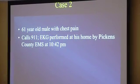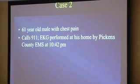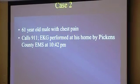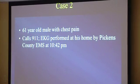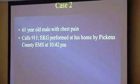This is a 61-year-old male, and ladies, I don't want you to get the idea that y'all are immune to this problem. It just so happens that these two cases were men in their 60s. So this guy called 911 from home. And so he didn't come into the ER. He called 911. EMS came to his house. This is another case from recent.